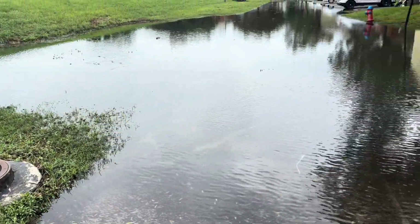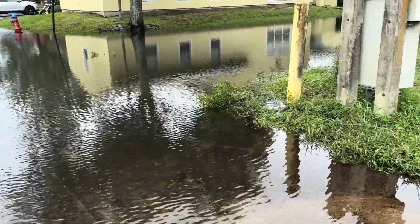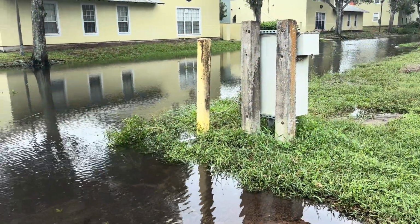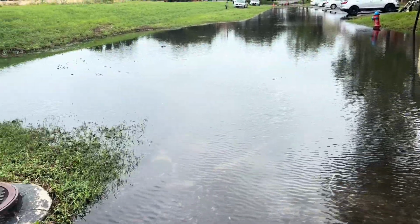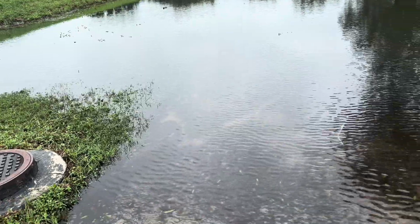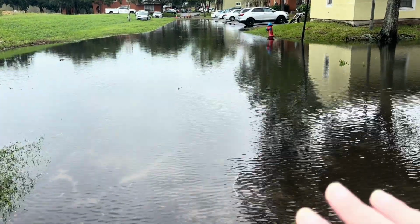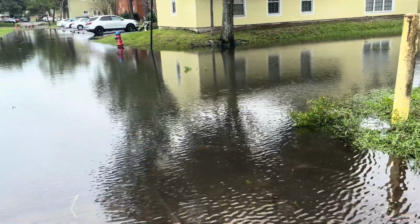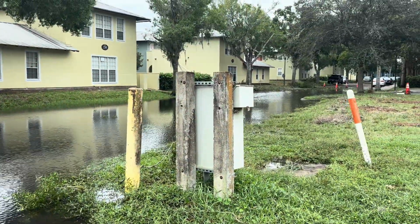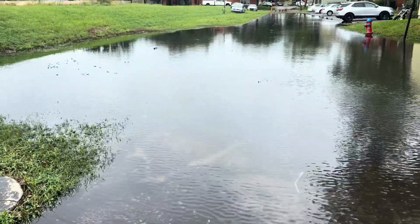All right, well, we have a brand new pond, river, whatever you want to call this, in our complex. It's completely under water, the roads over here, the streets. I'd say it's about knee deep in some of these areas out over here and across. And they have it all coned off so that nobody tries to drive through this.